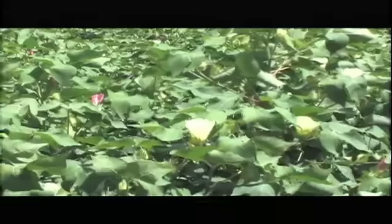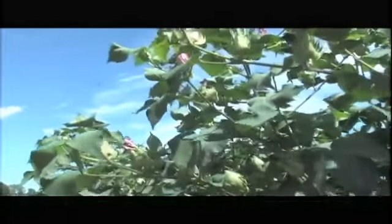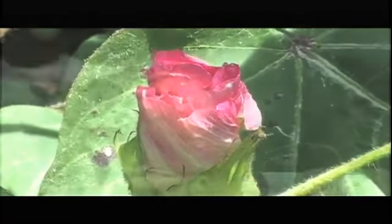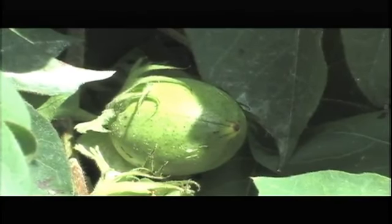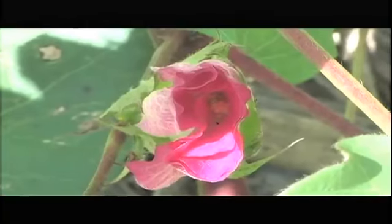At several weeks of age, the healthy cotton plant will begin to form flowers. The flower will first appear white or yellow in color. The next day, it will turn red. And the next day, it will fall off, leaving behind a small boll in its place. Farmers often refer to this phenomenon as white, red, and dead.